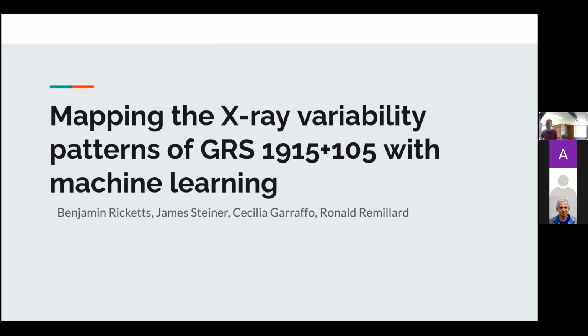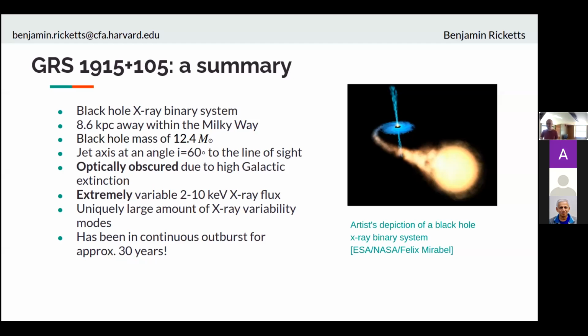Okay, so what is GRS 1915? GRS 1915 is a low mass X-ray binary system within our Milky Way. It's on the heavier end of low mass X-ray binary systems, with 12 solar masses. It's extremely optically obscured due to galactic dust, so we pretty much view it exclusively in the X-ray.